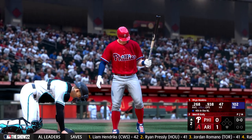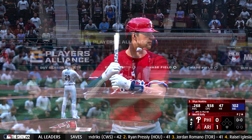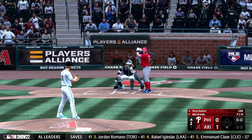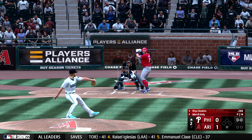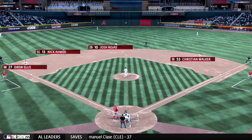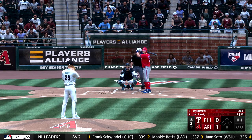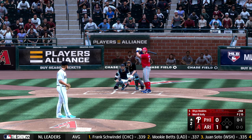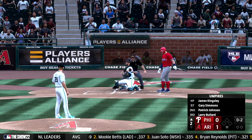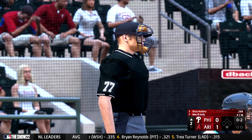Back here at the ballpark, and it's Rhys Hoskins up to the dish. Leading off for Philadelphia, the first baseman, number 17, Rhys Hoskins. The pitch. And a swing and a miss. Next offering is in for a strike. And Chris, behind the plate today, James Kingsley, known for being a little generous on the edges.